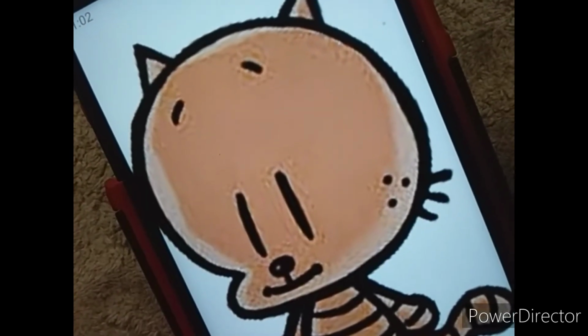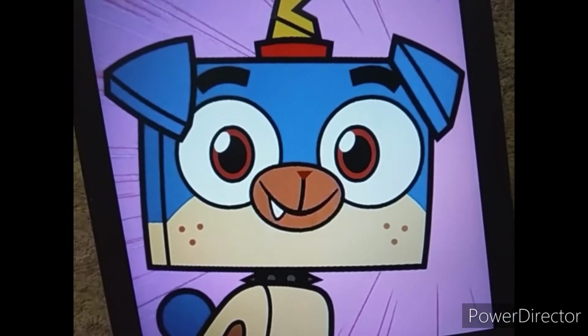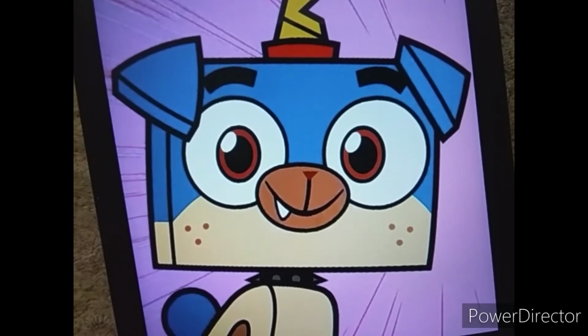Huh? Puppycorn, what are you doing? Well, since today is Earth Day, I use these bins to represent the three R's: reduce, reuse, and recycle. I use the reduce bin to reduce some old shopping bags in this house. I use the reuse bin to reuse some of our old outfits we don't wear so much nowadays. And I use the recycle bin to recycle some old bottles, paper, and cans.